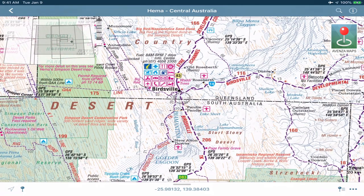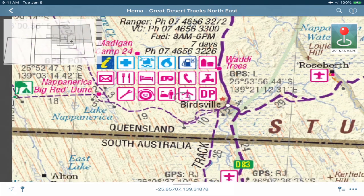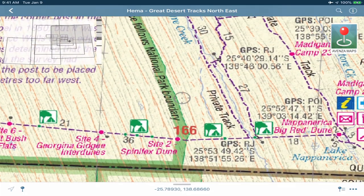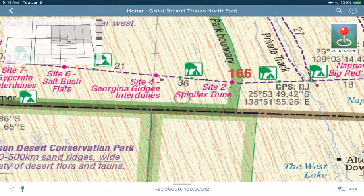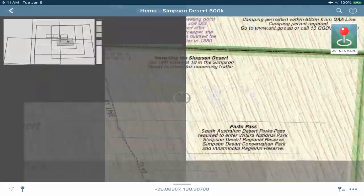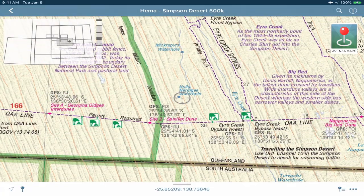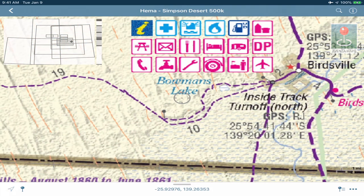If we zoom in a bit closer, we'll go to the next map. Now it's the Hema Great Desert Tracks Northeast. And you see that we have the QAA, the French. We have the Madigan on here. If I zoom in further, let me see where it brings me. It brings me on the Hema Simpson Desert 500K map. That's a QAA line here. Birdsville. Yeah, scrolling and everything is very smooth. Definitely best behaving app, in my opinion. So, yeah, that is Avenza Maps.